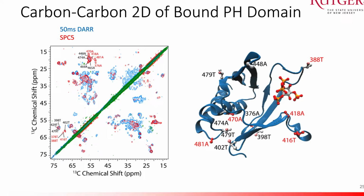So maybe that has something to do with there just being too dense of a proton matrix on the membrane surface, so our signal just kind of disappeared. Maybe we just try a very, very short DARR mixing time and see what we get there. But I thought it was an interesting result, and like I said, that spectrum is from last week, so I haven't had a huge amount of time to think about it.